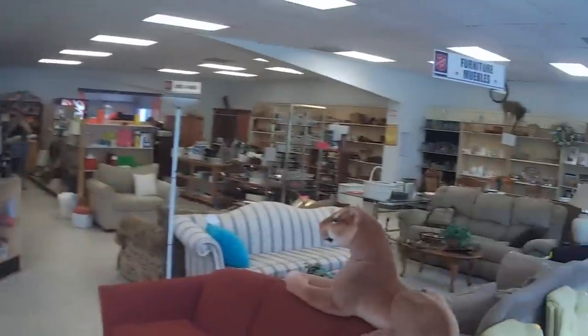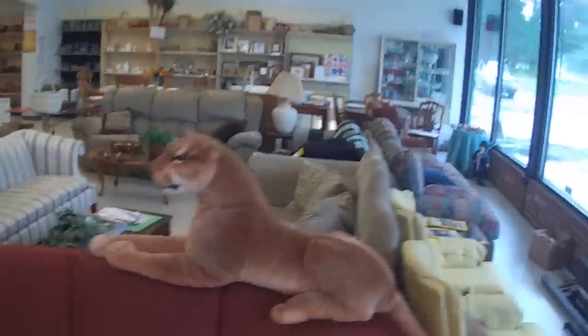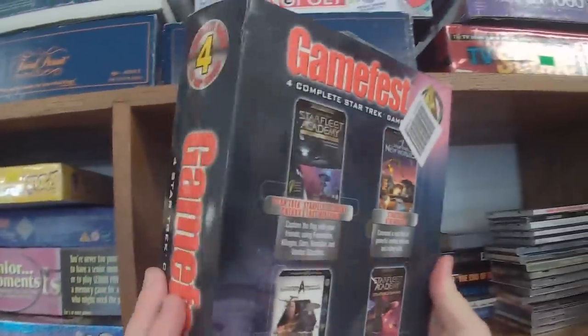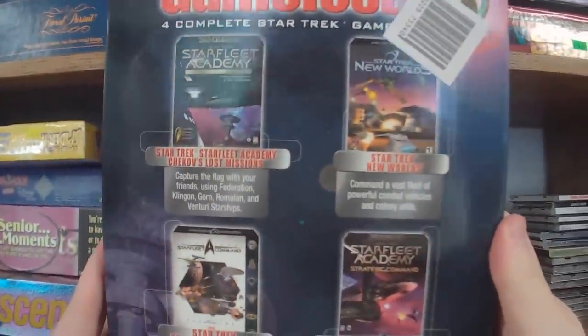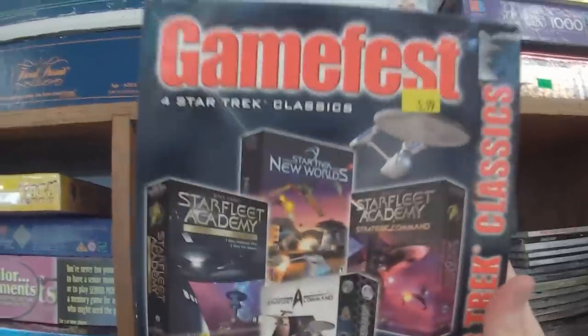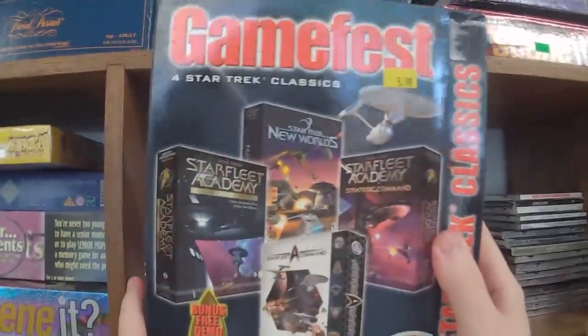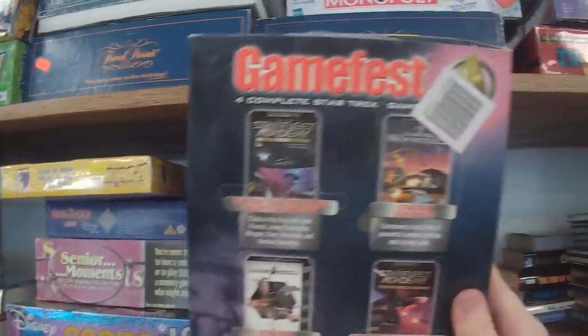And right inside, there's a lioness just chilling over here on the couch. Nice lion. Back in the puzzles and board games, though, I happen to run across something that's for the PC. This right here is Interplay Game Fest. Yes, it comes with Starfleet Academy Chekov's Lost Missions, Star Trek New Worlds, Starfleet Academy Strategic Command, and just Starfleet Command. Normally I skip on shovelware compilations like this, but Star Trek, man.